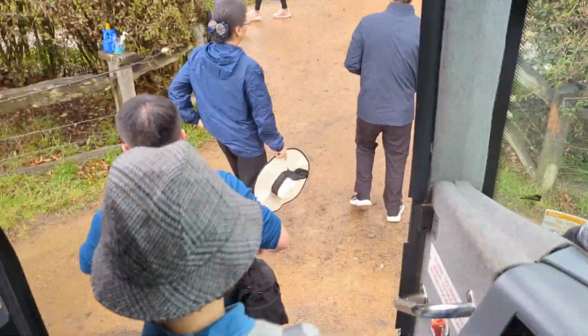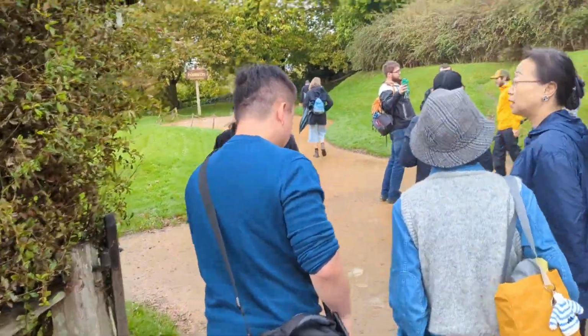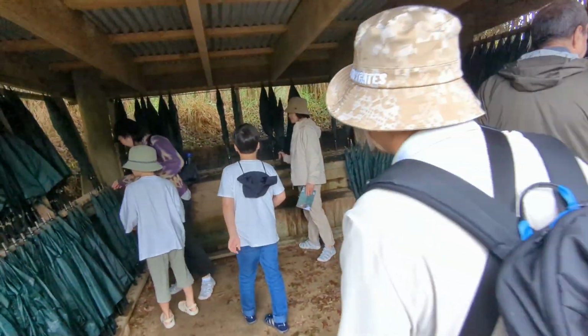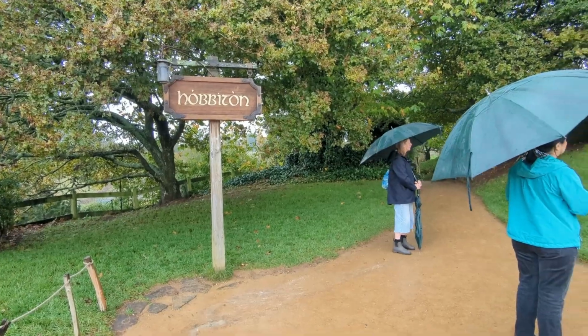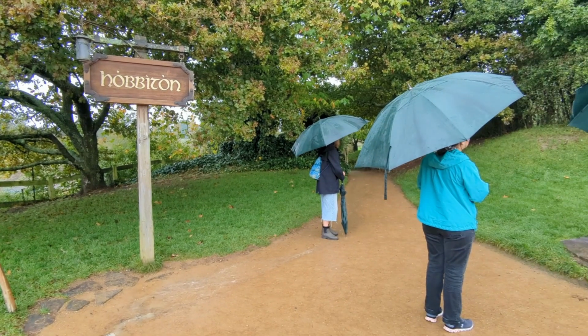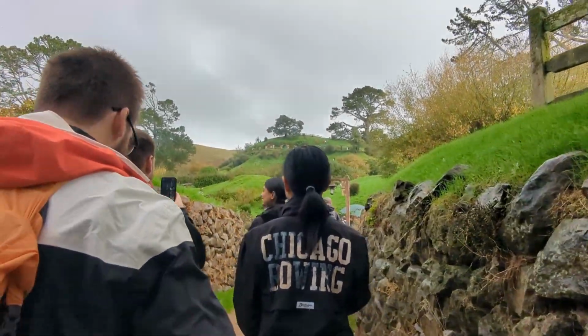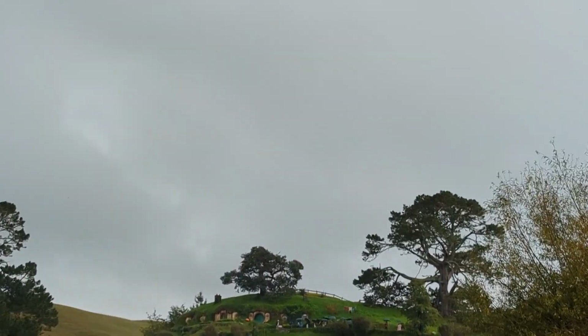We got off the bus, and it was raining just enough that they said everyone should grab an umbrella. And so we did. And we stood around and we got our introduction to Hobbiton. This is the only sign for Hobbiton you will see. We walked that famous path that you see when Bilbo says he's going on an adventure. And I recognized it immediately. Not too many other people did.